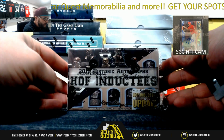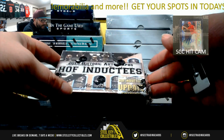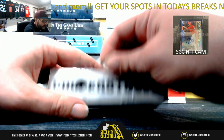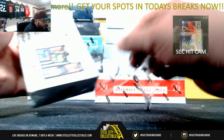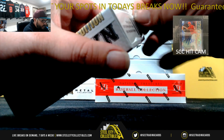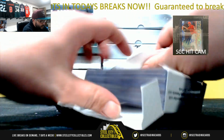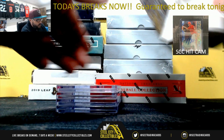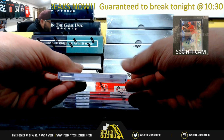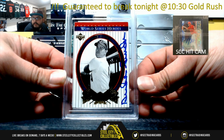Here we go. First, we have 2019 Historic Autographs Hall of Fame Inductees Update Edition. Good luck. Here we go. These boxes are the worst. Good start. Here we go. Trading card, Duke Snider. Authentic autograph. Nice card.